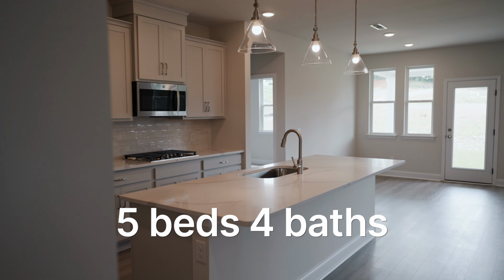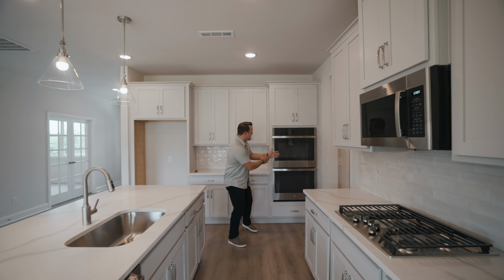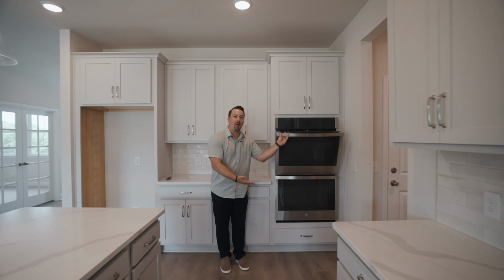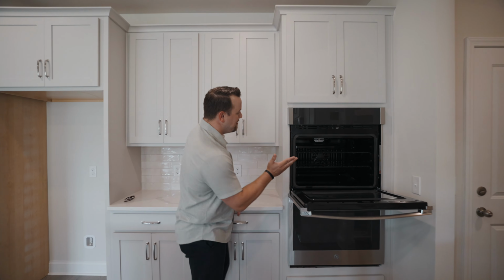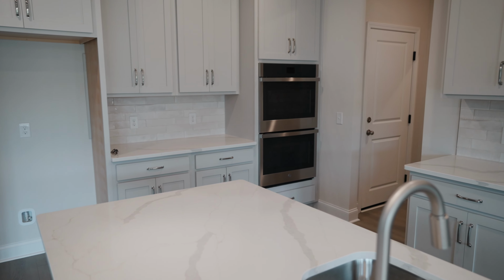5 beds, 4 baths, and I want to start here in the kitchen. So look at this. Not just a regular double oven, but an air fryer that is built in. What do you think about that? No need to buy an air fryer, it's built in.